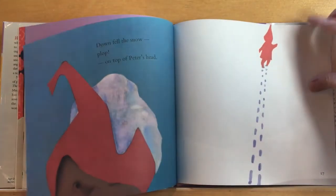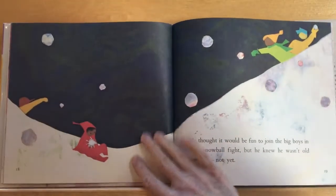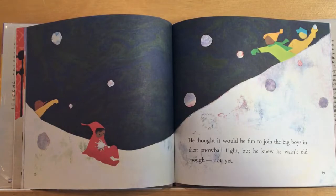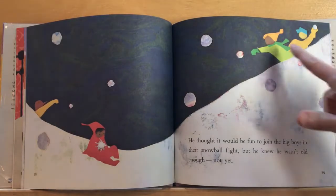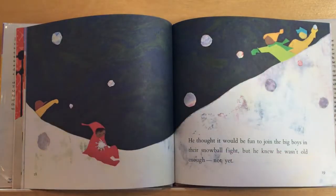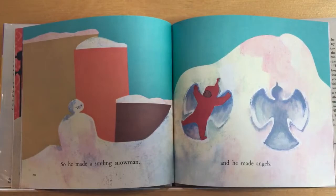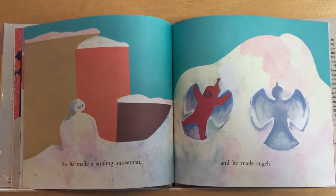You can still see his footsteps. He thought it would be fun to join the big boys in their snowball fight. There they are, throwing snowballs. But he knew he wasn't old enough. Not yet. They were a lot bigger than he was. He wasn't ready for that snowball fight. So, look what he did instead.